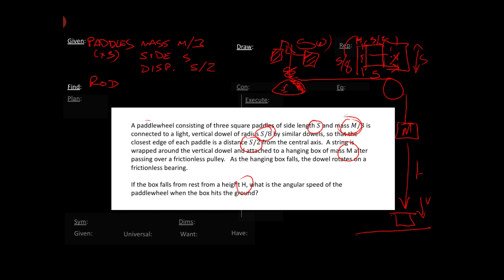Rod, or maybe not a rod, let's call it a dowel, but it's too late. I just said that it had a radius. And what radius should I give that? s over 8, because I already did. Right? What other things do I know? I know something about the box. It has a mass m and an initial height h. And so that is basically everything I'm given, I think.